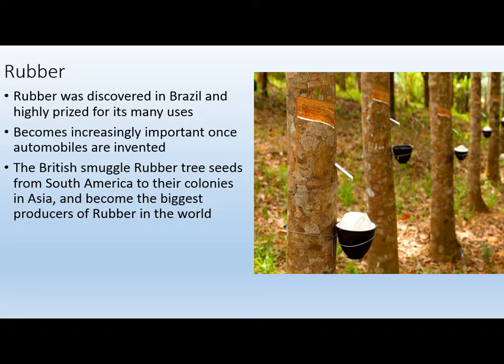Next major innovation, rubber. Just like quinine, rubber is discovered in Brazil. Rubber is actually the sap from the rubber tree. So they discover rubber in Brazil. It is highly prized. It is very expensive because it's just grown in Brazil. Now, once they invent automobiles, rubber becomes highly prized and very expensive.